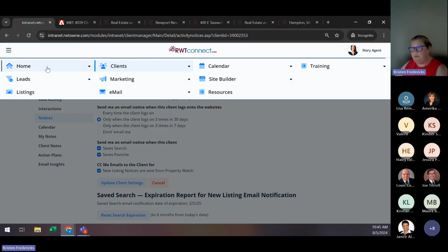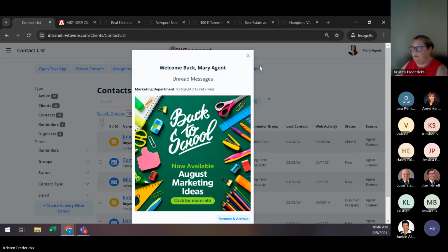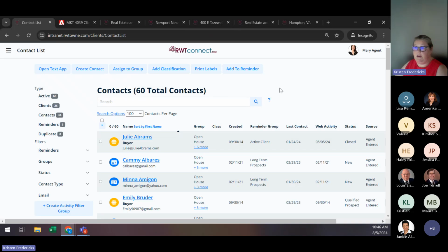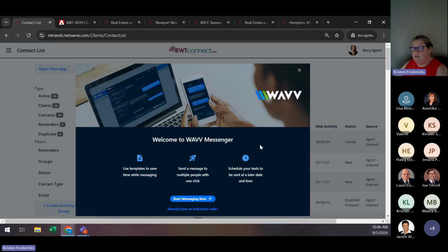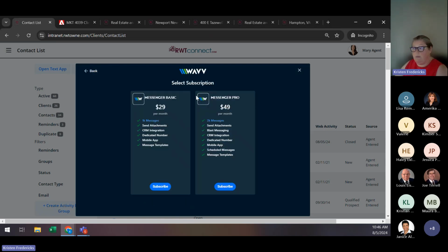Sure. So there's a couple of different packages on those text alerts, and I'm going to show you where you can get that information. We're also happy to provide it from web support. So if I go to clients and contact list, that pop-up will keep coming up on my training account here. You're going to notice a button at the top called Open Text App. If you have the texting option, this will go into the text app that we have set up. If you need more information, you can see how much this is right here.